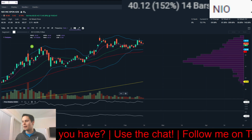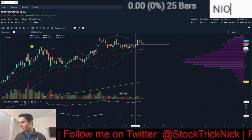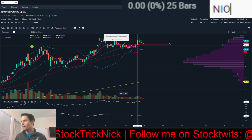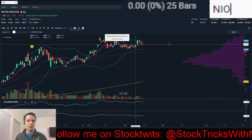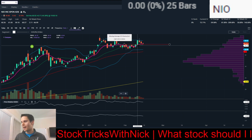NEO is one that was on the breakout watch list, pulled back and set. Let's see. I was in this a little bit earlier, I think on the 4th, but it pulled back and broke back over that. So you could have put the trade on the 8th. It got really going on the 9th with good volume.